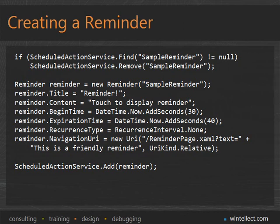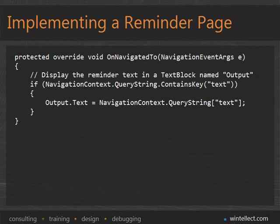The API is very much like that for creating an alarm. The difference is I'm creating a reminder object this time. And notice the navigation URI property, where I'm not only identifying a specific page within my app that's to be activated when the reminder appears and the user touches it, but I'm also passing some information in a query string. Here, this query string is a simple one that reads text equals this is a friendly reminder.